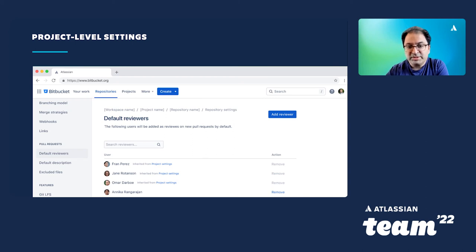The first release of project settings went live a few weeks ago. This release allows you to set default reviewers, access keys, branching models, and merge strategies across all repos within a project. To allow for simpler administration of large projects, we plan to continue adding more settings at the project level, most notably branch restrictions and merge checks. The next release later this year will allow admins to set project level permissions, so you can grant access to all repos within a project at once versus manually granting access to each repo in that project.